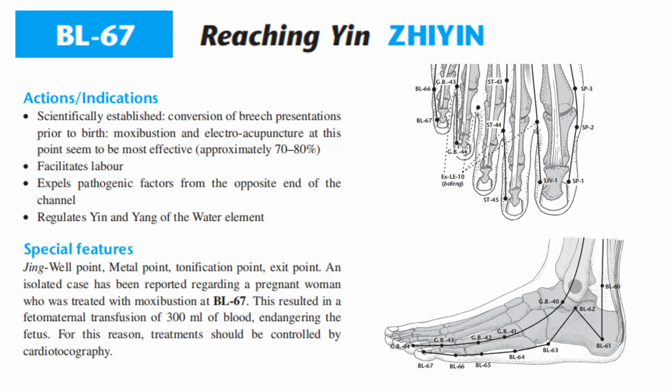An isolated case has been reported regarding a pregnant woman who was treated with moxibustion of Bladder 67. This resulted in a fetal-maternal transfusion of 300 ml of blood, endangering the fetus. For this reason, treatment should be controlled by cardiotocography.